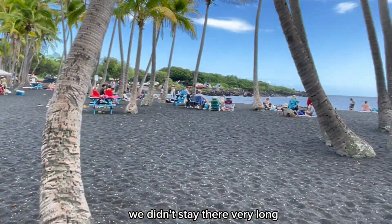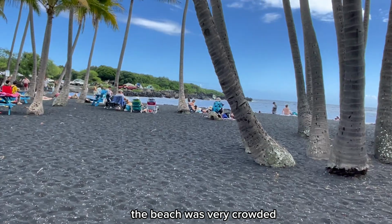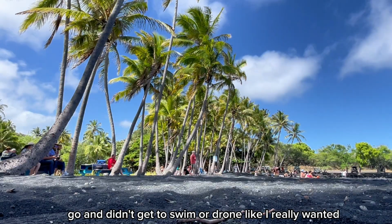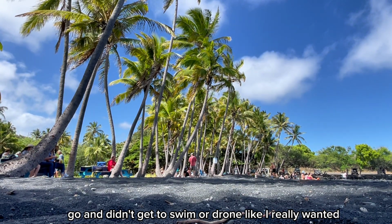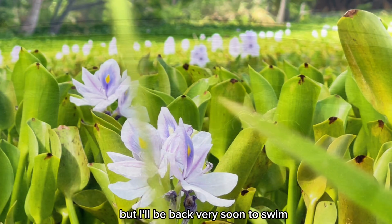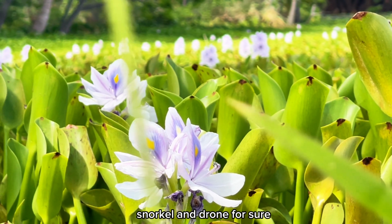We didn't stay there very long. The beach was very crowded and both Ava and I were exhausted from the go, and didn't get to swim or drone like I really wanted. But I'll be back very soon to swim, snorkel, and drone for sure.